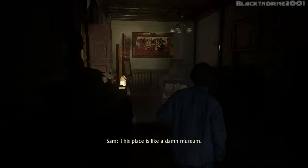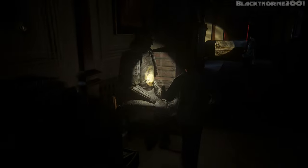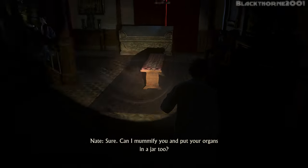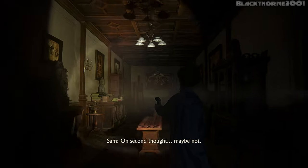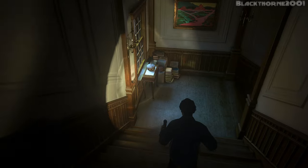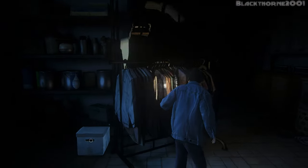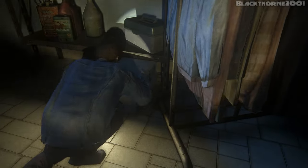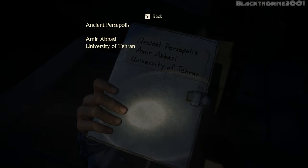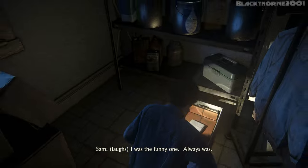This place is like a damn museum. Think they've got a dinosaur wing? Wouldn't surprise me. Hey, do me a favor. When I die, bury me in one of these. Sure. Can I mummify you and put your organs in a jar too? On second thought, maybe not. Here's another one. Nope. I do believe this is an ancient Mesopotamian washer-dryer combo. I was the funny one. Always was.